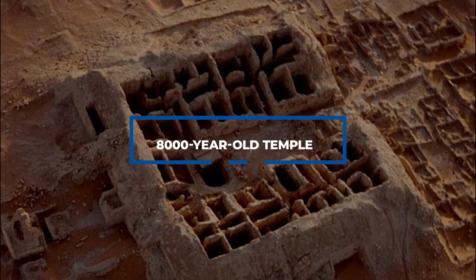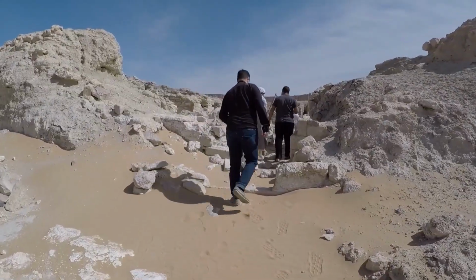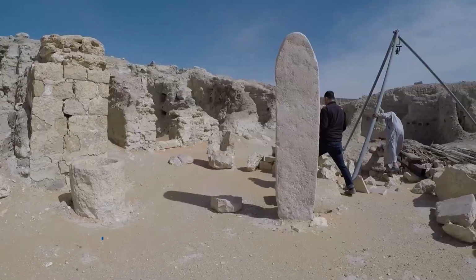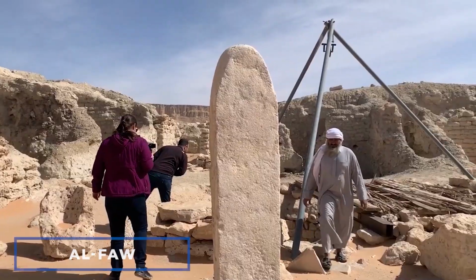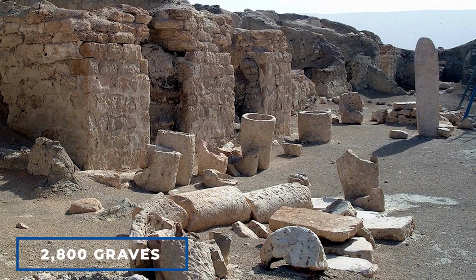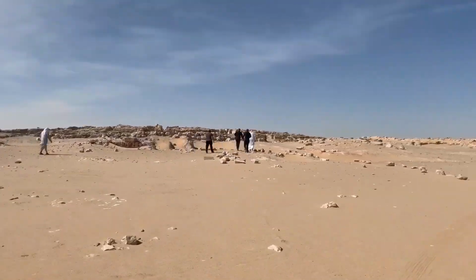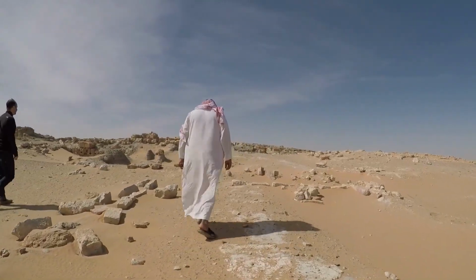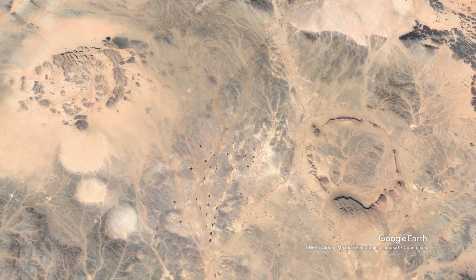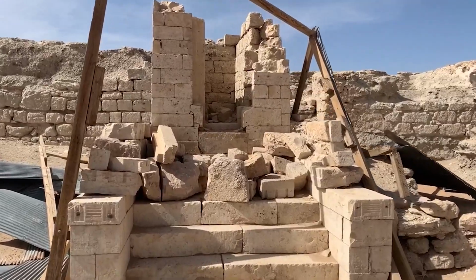Number 13. 8,000-year-old temple. Prepare to be amazed by a discovery made by a team of researchers. They stumbled upon an incredible 8,000-year-old Neolithic settlement in Al-Fawr, alongside a stone altar and over 2,800 graves from various eras. But this wasn't a mere lucky find. The researchers utilized cutting-edge technology to conduct an extensive site survey. From high-quality aerial photography to ground-penetrating radar and geophysical surveys, they left no stone unturned.